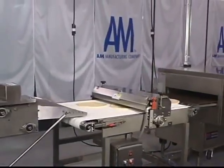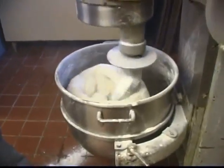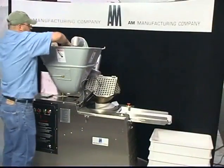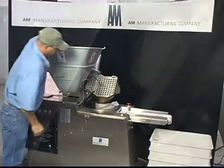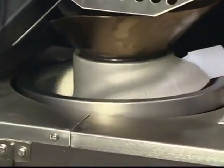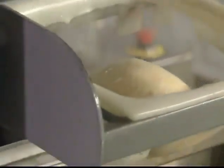Let's take a look at this unique system in action. Once the dough is formulated and mixed for the particular style of crust being made, it's loaded into the AM Model S300 Scale-O-Matic combination dough divider and rounder. This unique machine first separates the dough into portions of the desired weight, then rounds them into balls, which will be fed into the environmentally controlled overhead proofer.